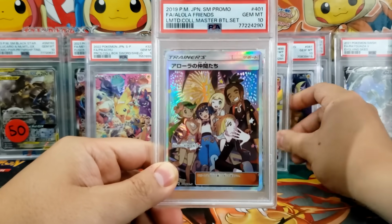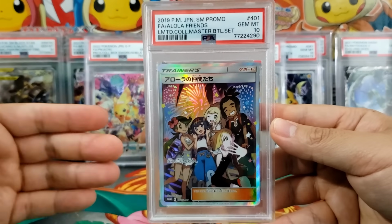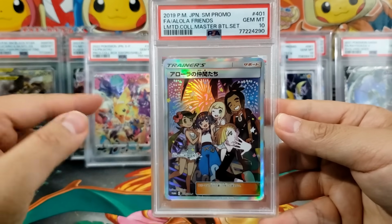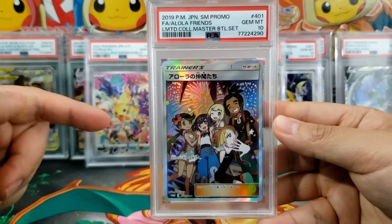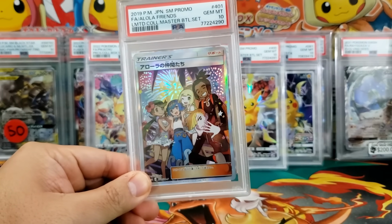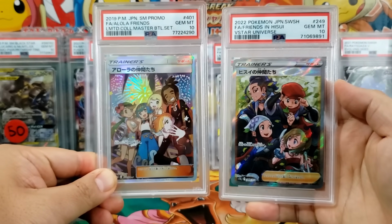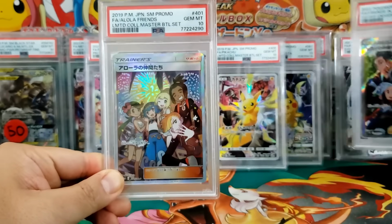This card is currently going for right around, I'd say, $5,000. At its peak, it was going for as much as between $10,000 to $12,000 just for this one card. And I have a couple of the other Friends cards inside of my collection, so I'll give you an example. But the Alola Friends card is on a completely different level.